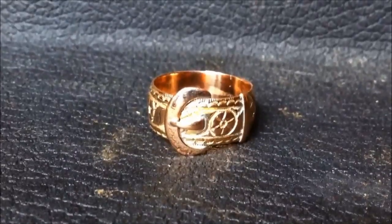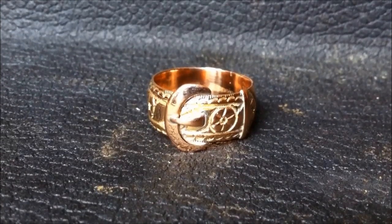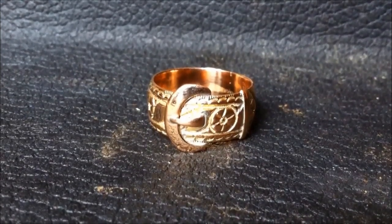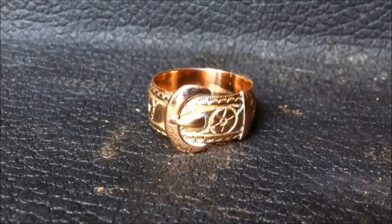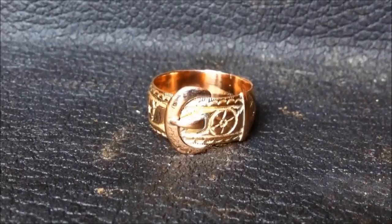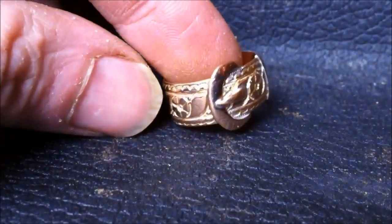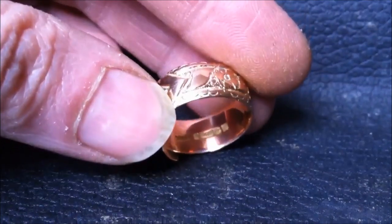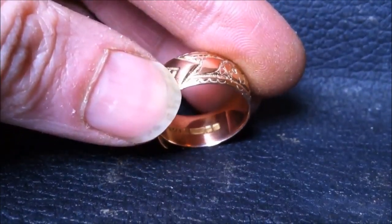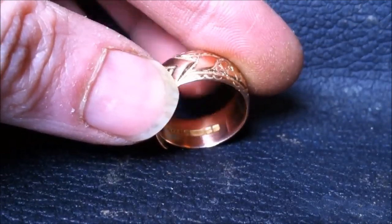Hello there, this is Mick. My YouTube username is Mick Finders Keepers, and what you're looking at is a 9-carat gold ring found with a Garrett Ace 250 using a DD coil, and it was about 4.5 inches down in a field in Liverpool. It weighs 6.7 grams. As you can see, it's a lovely buckle design. The date letter inside, I've had confirmed by a jeweller, is 1817, so this ring is almost 200 years old.